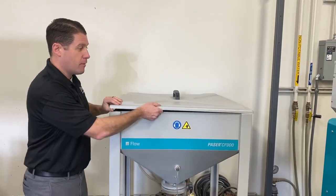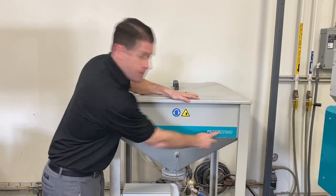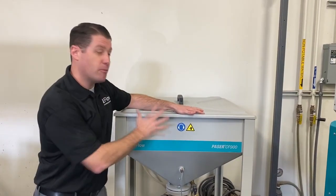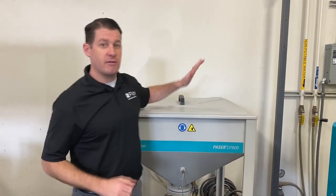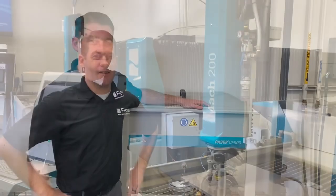What does make this abrasive hopper very unique is this is what we call a CF900, meaning it has a continuous fill. So you never actually have to pause the water jet or depressurize it to add more abrasive. That really allows your operator throughout the day, as they're cutting along, to go dump a bag or two of abrasive into this and then continue cutting. So you're not stopping your production at any point.